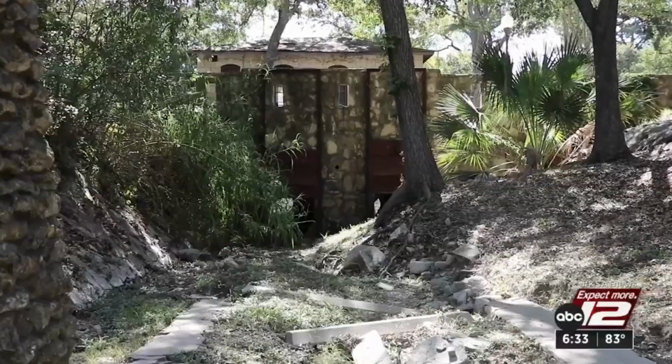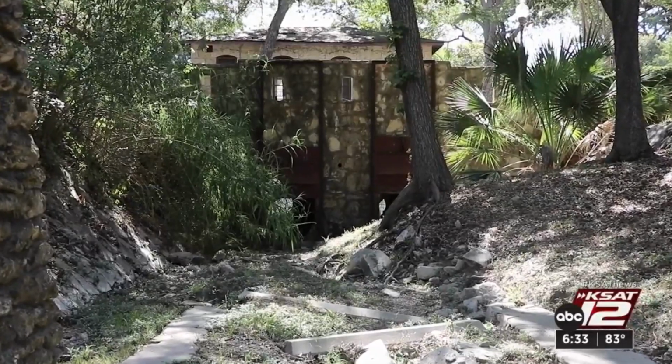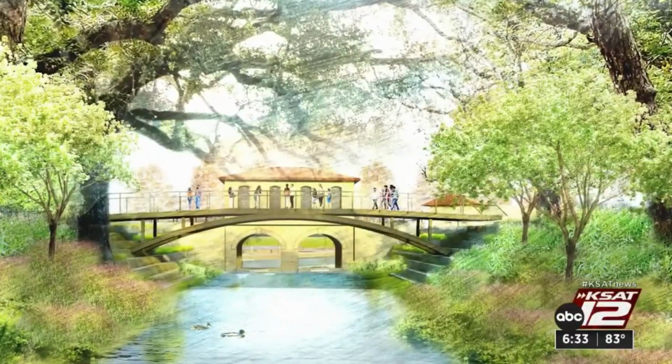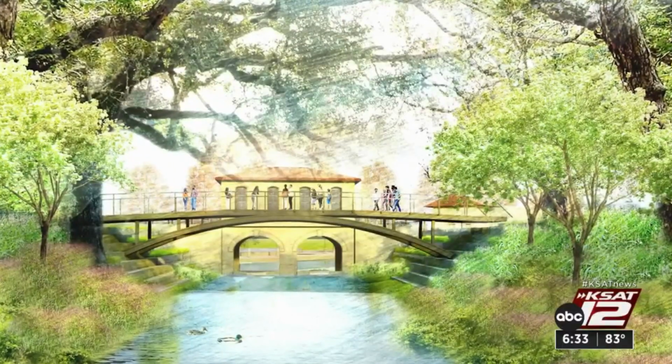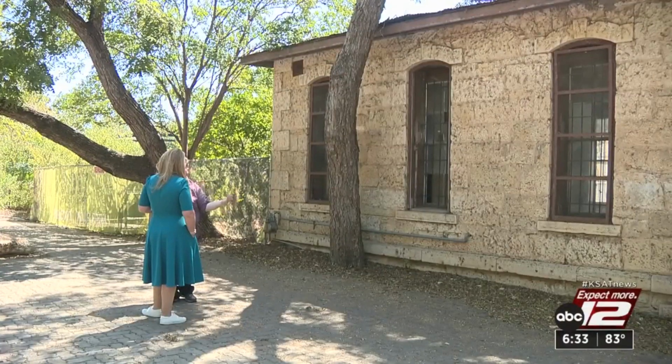Back at the pump house, large arches that were once underneath have been filled in and the river dammed up. But the plan would reopen those. The original arches are still on the other side, and that infill will be coming out, and those arches will be restored. So where we're standing, all of this would be completely gone. It would be a channel again.